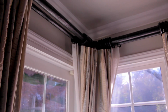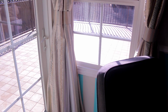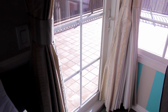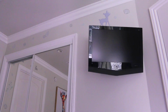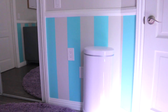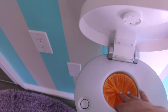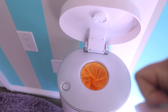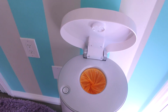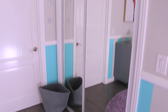Then here is the terrace right here. I mean, she's not gonna be using this, but it gets her natural light while I'm rocking her and breastfeeding her. While I'm breastfeeding her and rocking her, I got my television. Then we have our little trash can right here for her stinky diapers. This trash can's pretty cool actually, because the diapers go in here, then you push this button, it wraps the bag around, basically secures the diapers in there so that the smell doesn't make this room smell like poop central. And then we have her closet right here with the double mirrors.